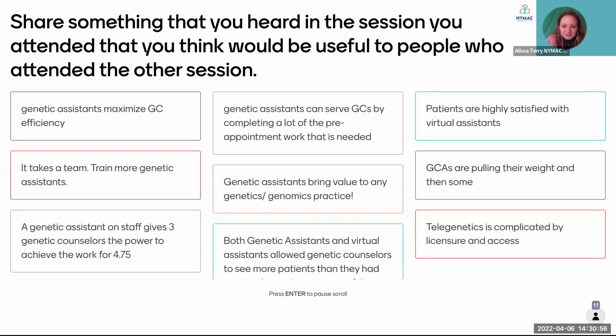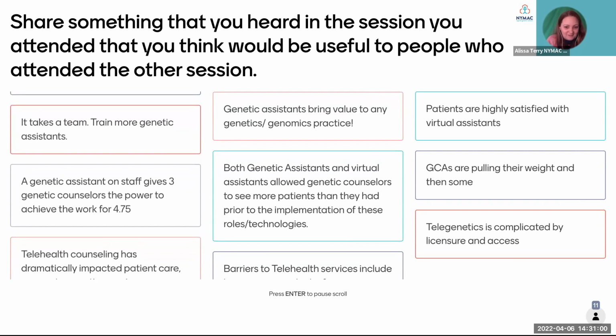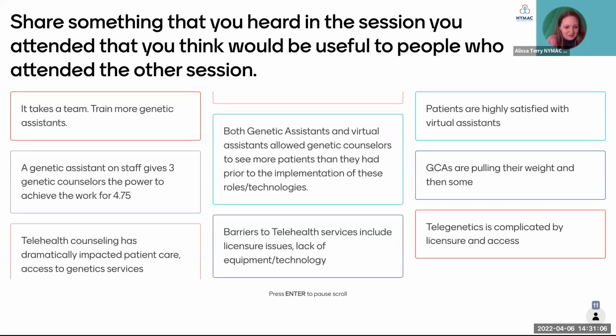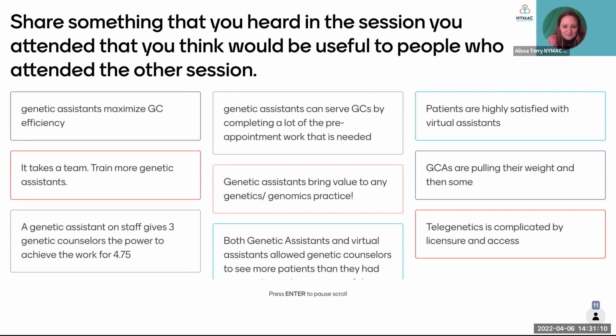It sounds like you discussed in the other room also that generally families are satisfied when they have these encounters with virtual assistants, which is really important to know, because I think for many of us that would be a new idea. So good to know that people are looking at how families feel about that.